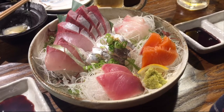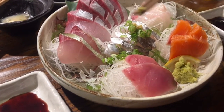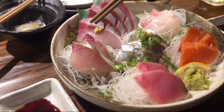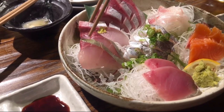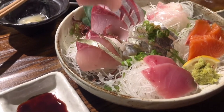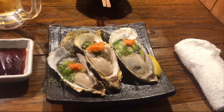That night, we headed out for dinner. Unfortunately, we didn't make reservations anywhere, but that didn't prove to be an issue as we found a good seafood izakaya. The star was their anko otoshi and their sashimi, and of course, the raw oysters, which Hiroshima is famous for.